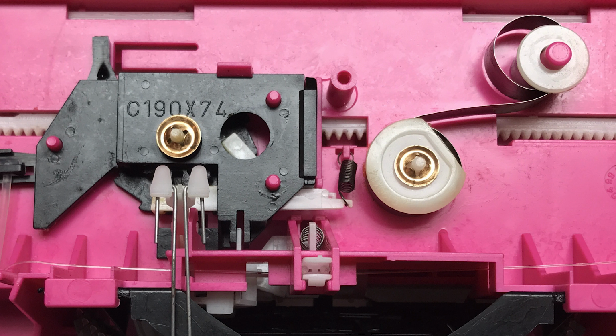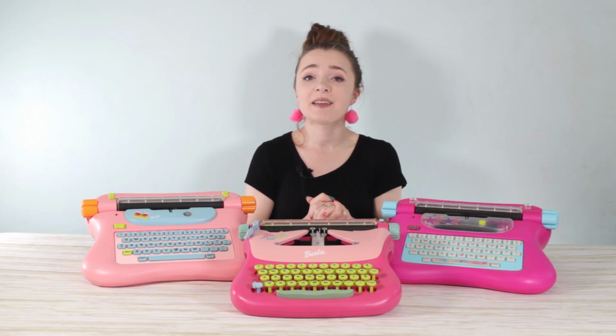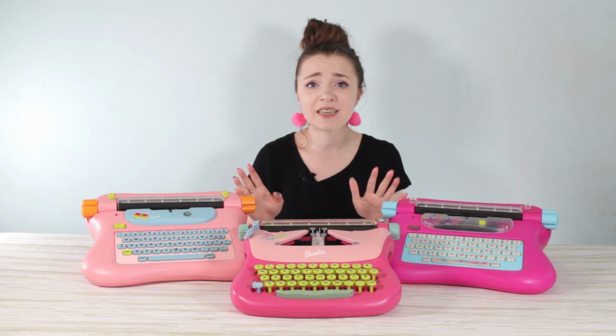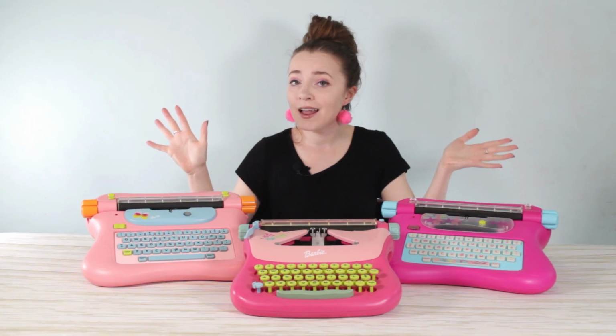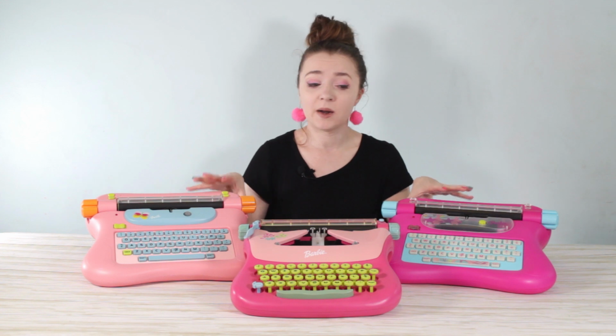So I took a little bit of simple green and cleaned up the internal mechanisms of the Barbie typewriter, and I glued in some of those plastic pieces. It was really easy to find where they came off, so I just used a little bit of super glue and patched them back in place. And voila, I had a working Barbie manual typewriter to add to my Barbie frenzy.